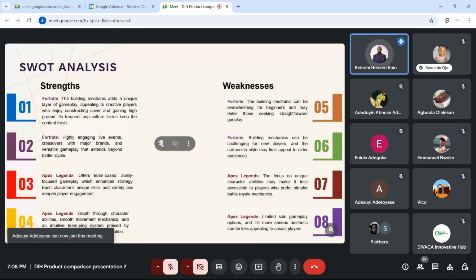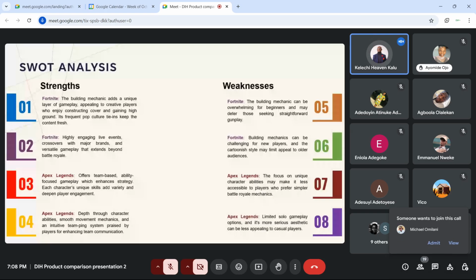For Apex Legends, they have less accessible characters due to limited solo play options. So Apex Legends actually thrives in team play. Like, I'm playing with a friend or with a couple of people. So they don't really have a facility for just me alone against myself. So then I move to areas of improvement.